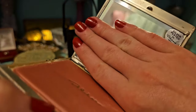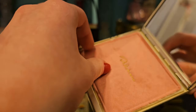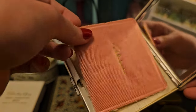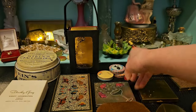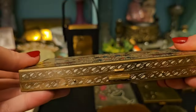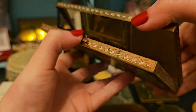Let's see if I can cover the mirror. But still show the sticker. Silver plated. I found this at a garage sale. Get in there, please. Cooperate with me. Thank you. This one is really neat. Super detailed. I'm bumping the phone.